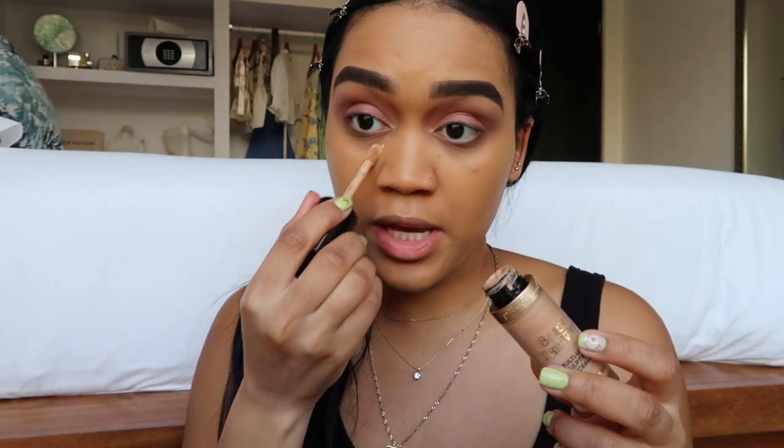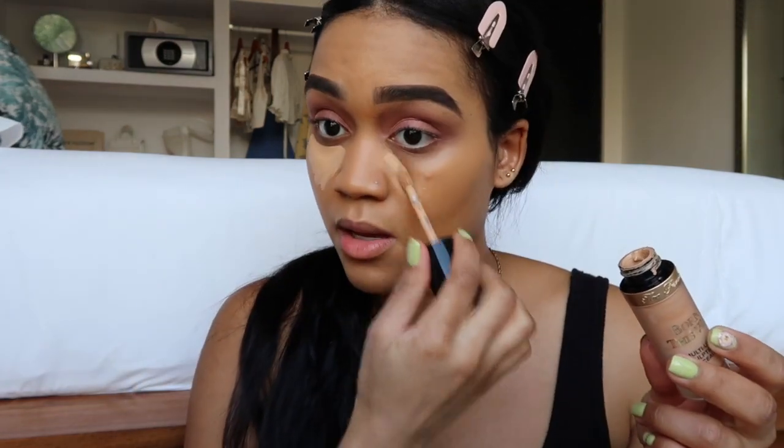Natural Beige Born This Way concealer from Too Faced, my fave.